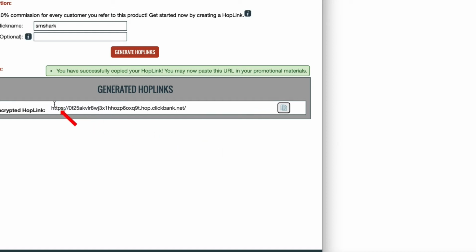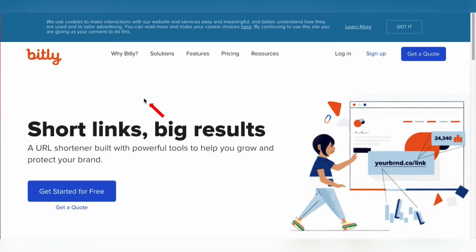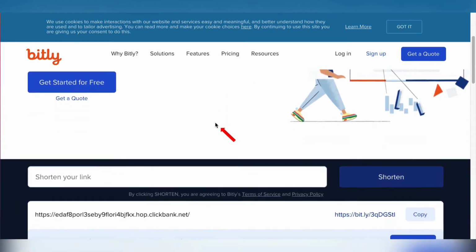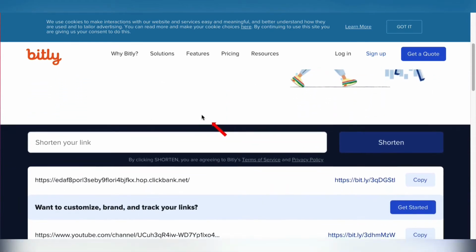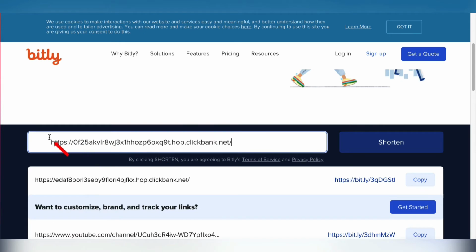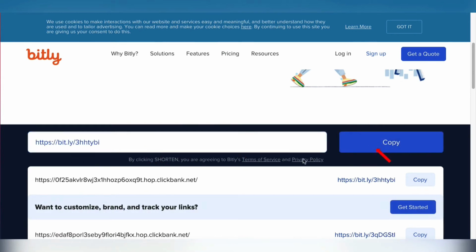So you want to copy this link right here, take it over to a website called bit.ly, and we just want to shorten that super long link that ClickBank gave us. This is completely free, so just scroll down here about midway and just paste that ClickBank link in here. And as you can see, they gave us this huge link, but we just want to get a nicer looking one, so shorten that. And this is our new good looking link. So copy that and save it into a folder.